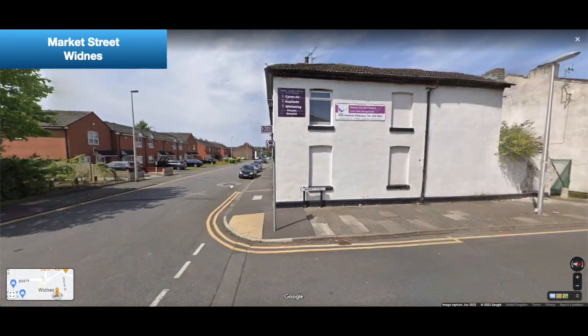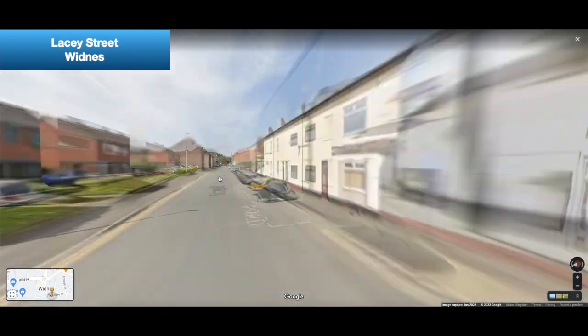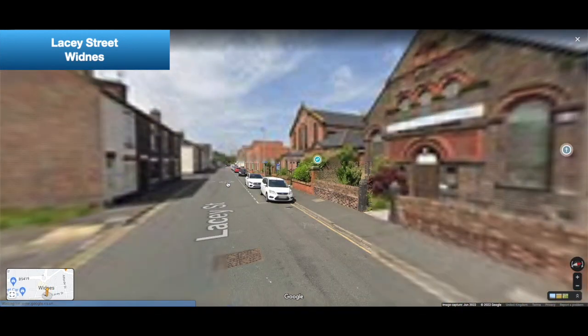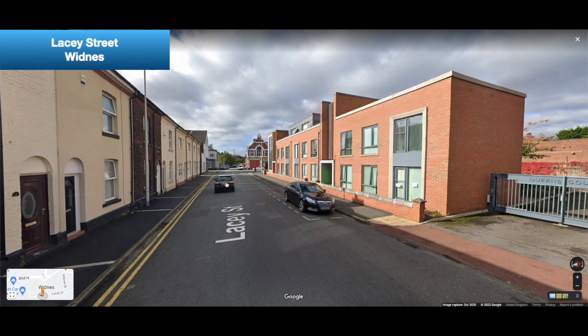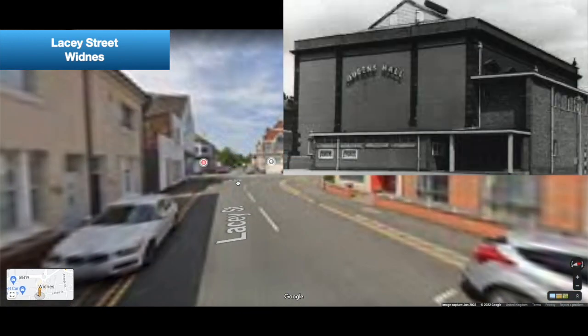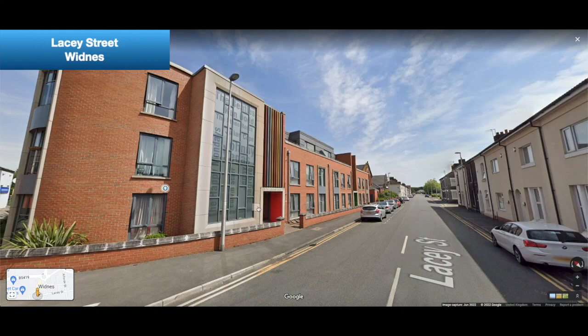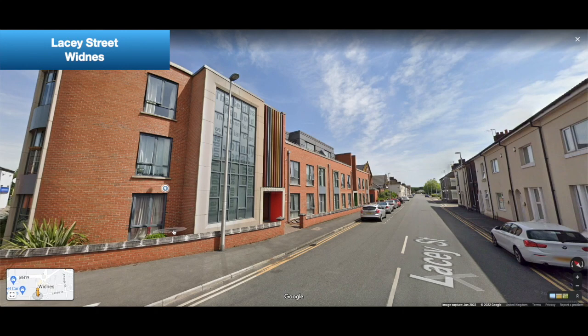Now we are turning right onto Lacey Street and head towards Victoria Road. In just a few minutes we will find ourselves in Westbank, where Spike Island is. On the right here used to be the Queen's Hall, which was a popular venue place. Many different acts such as the Beatles performed at said place.